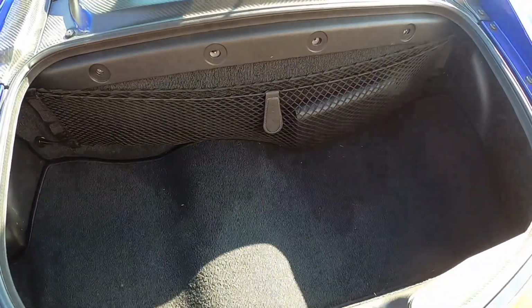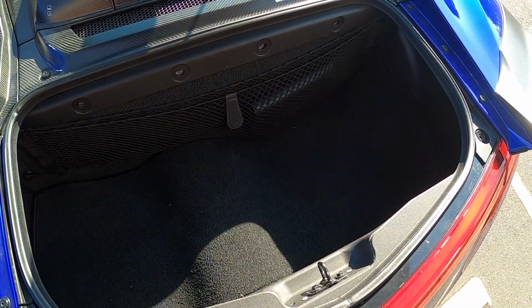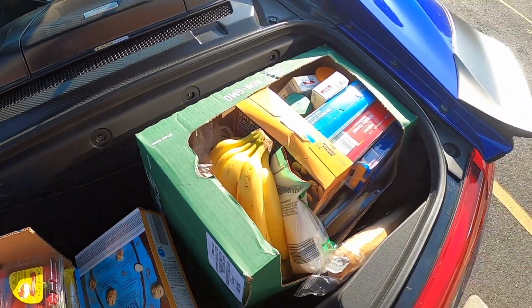So let's go ahead, get some groceries and see how the trunk does with transporting. All right, so here we go. Got some groceries. You can see everything's fitting in, not too bad. Got a nice little spot here. Put the bread in there.